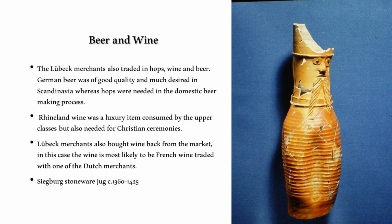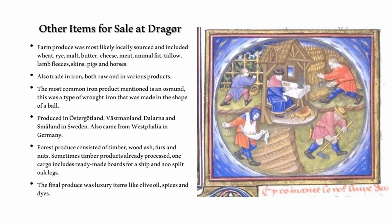Beer and wine, as we've already talked about, so I'll only say a very brief bit, but beer and wine was also an important part of the trade there. Wine, of course, being a luxury item, but also needed for use in Christian ceremonies. And here we have the Siegburg stoneware jug, which was found in the excavations.